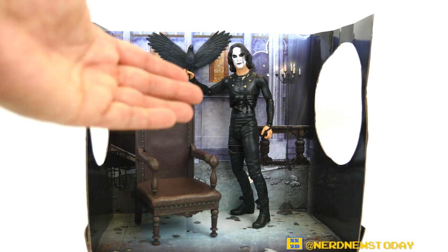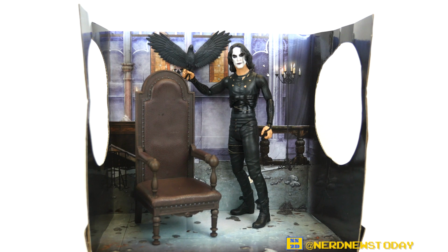So once again, that's our look at Eric Draven, the Crow SDCC 2021 exclusive, amazing figure. Highly recommend this. Highly, highly recommend it if you're a fan of the Crow, or just damn good action figures, because this one totally meets all my criteria as being a great action figure and a wonderful piece of art.